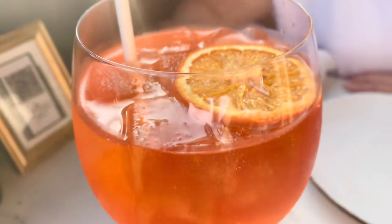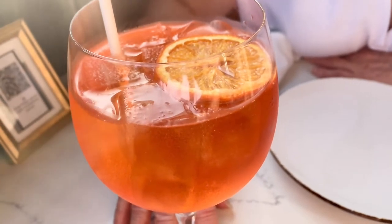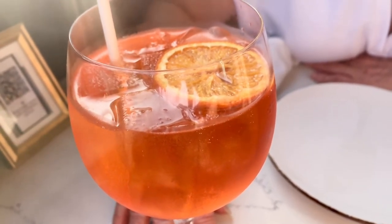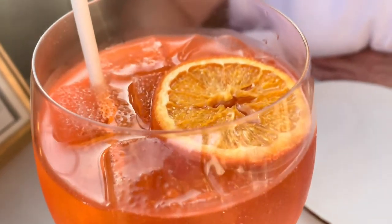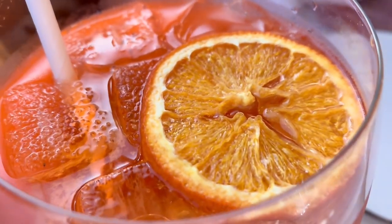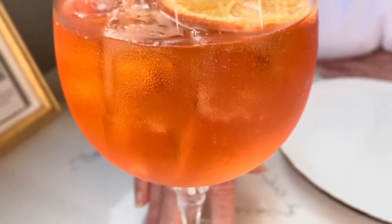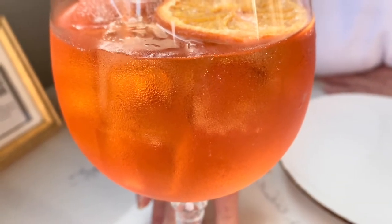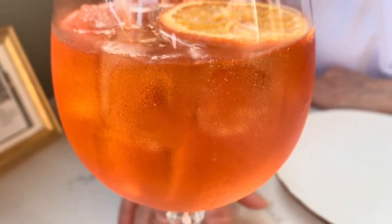Diane, my friend, is having this. What is this? This is the Aperol Spritz, which is Aperol liqueur with sparkling white wine and sparkling soda water with a candied orange slice. Wow. Delicious. It is also a digestif. This drink is very popular in Italy and France. Oh my gosh. You know, Diane is very, very educated with fine dining. She's one of my best friends that love fine dining.